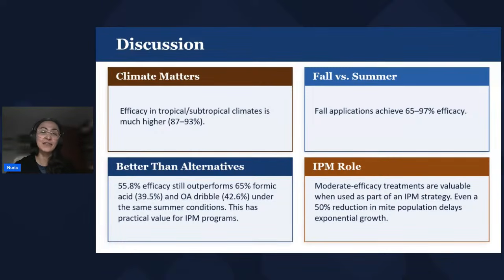We found an efficacy of 55.8% compared to other studies that found close to 90% or more. So there might be an effect of climate and the environmental conditions that could be affecting the efficacy. There are few studies that have been conducted in Canada, but one of them was done at the University of Guelph, and it was done during the fall.